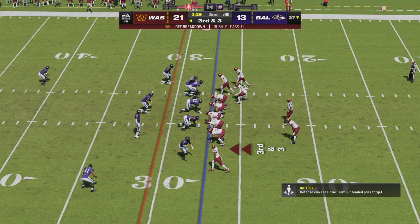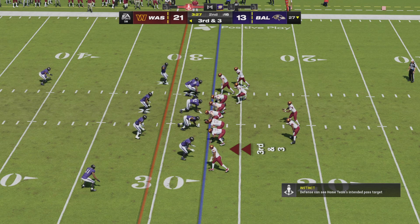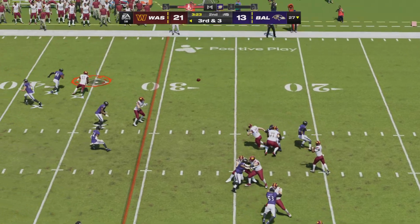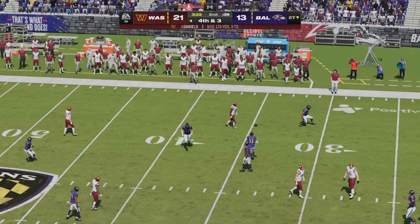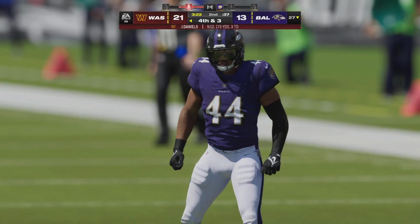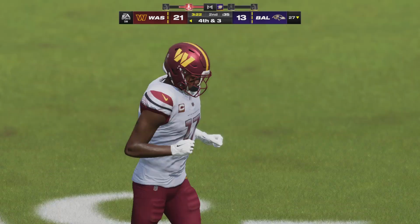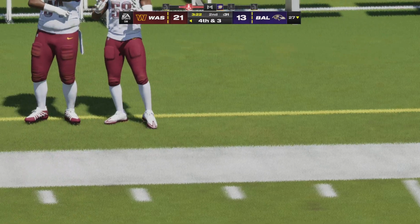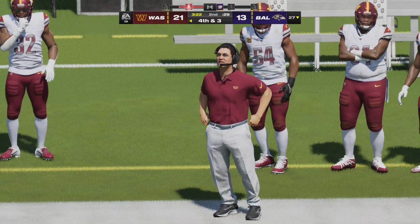The offense on third down, they've been okay. 2 for 3 thus far. Here it's 3rd and 3. Back to throw. Daniels. And that is incomplete. How about some applause for the defense there? They forced him to throw that one into coverage. And just like that, they're staring at a 4th down. Well done.